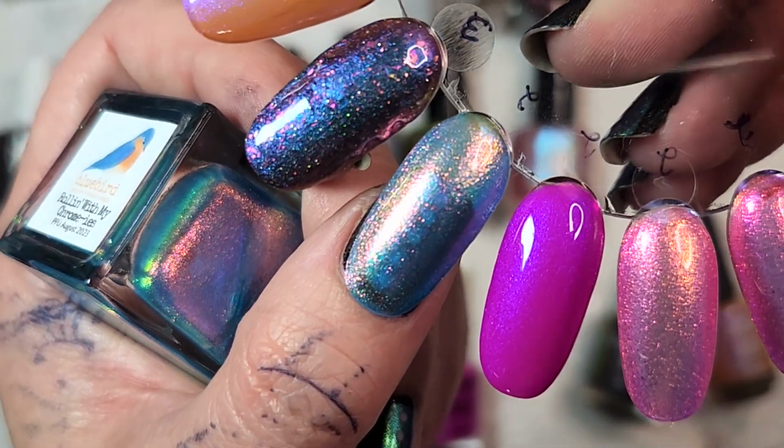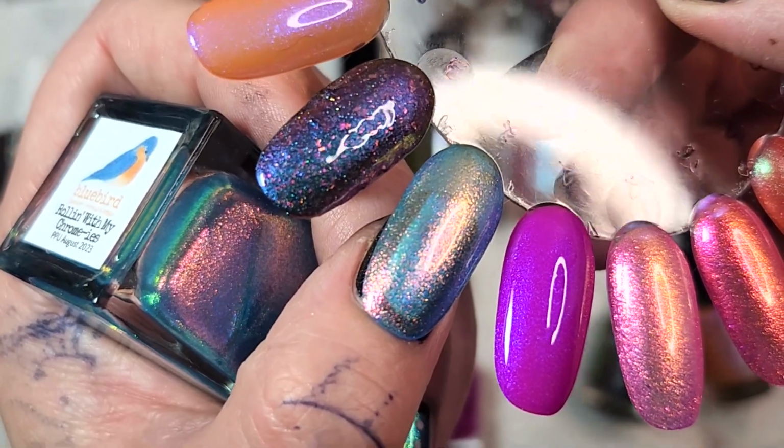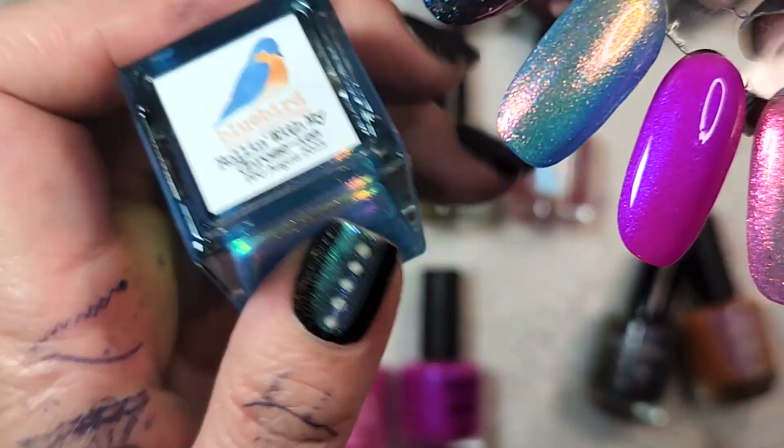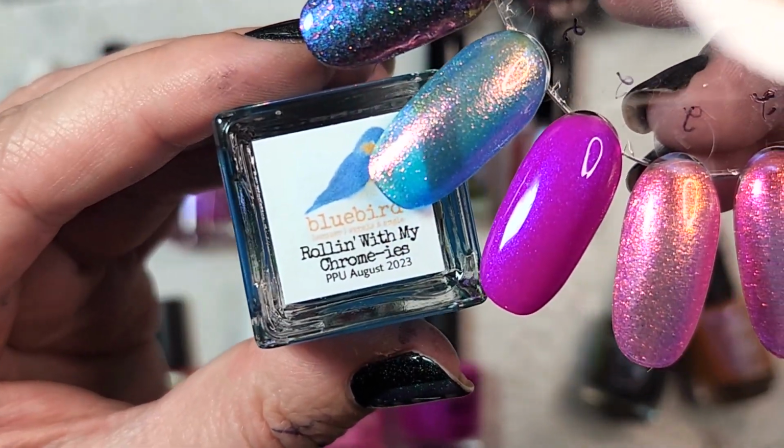Love all the shifts that you're seeing. So this one definitely falls into the not a regret either. So we are on quite the roll. So that was Bluebird Lacquer's Rollin' with My Chromies.